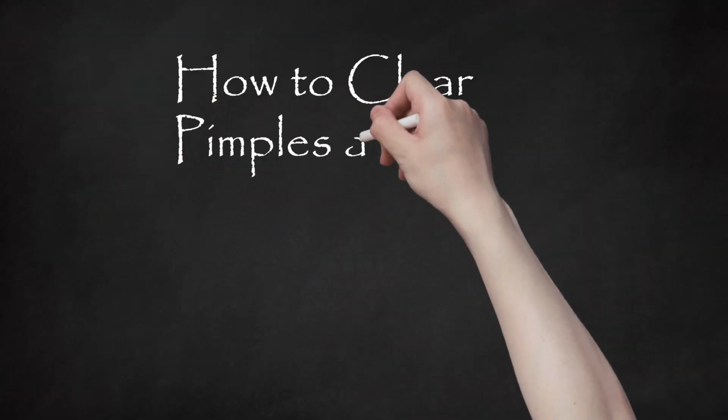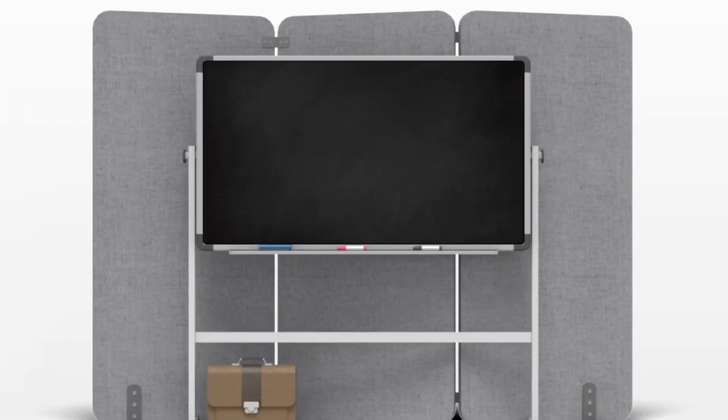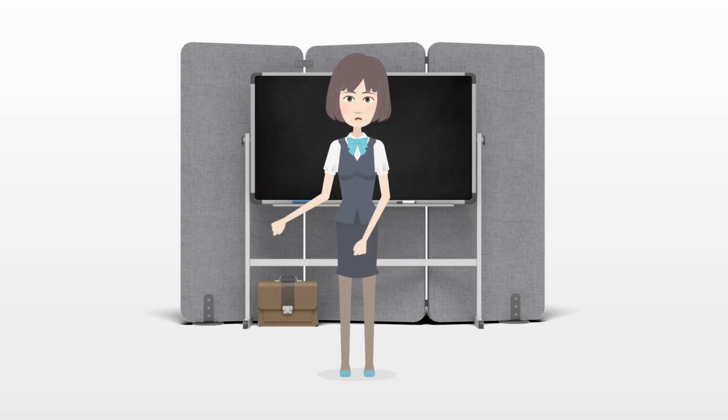How to clear pimples and facial marks with a natural Indian treatment. The blemishes on your skin might be blackheads, whiteheads, pimples, pustules, cysts, or nodules.